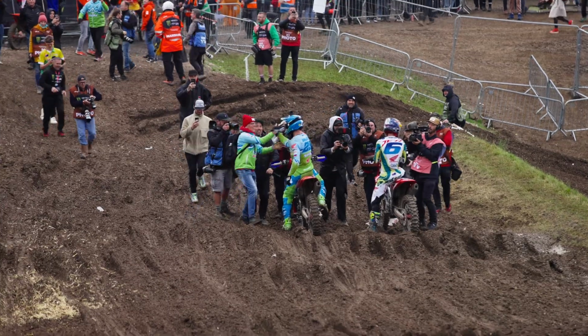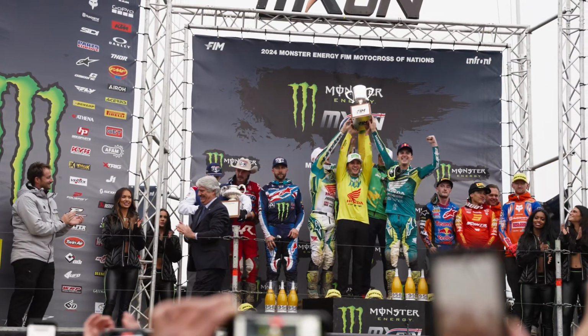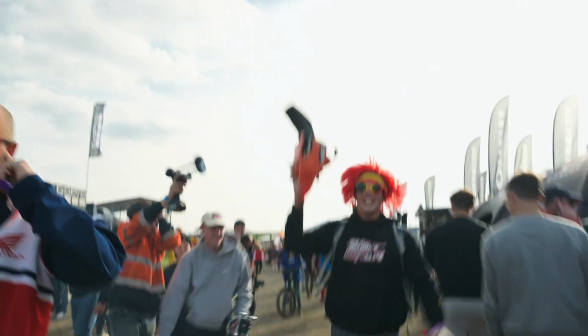With such a strong rider lineup, Team SA were disappointed with their 18th place finish. Yes, not the result we were after, but just happy to be here and be able to be a part of the vibe, and all the action is good. It's always nice to finish on a better result, but yeah, just lovely to be around this atmosphere. MX life, baby!